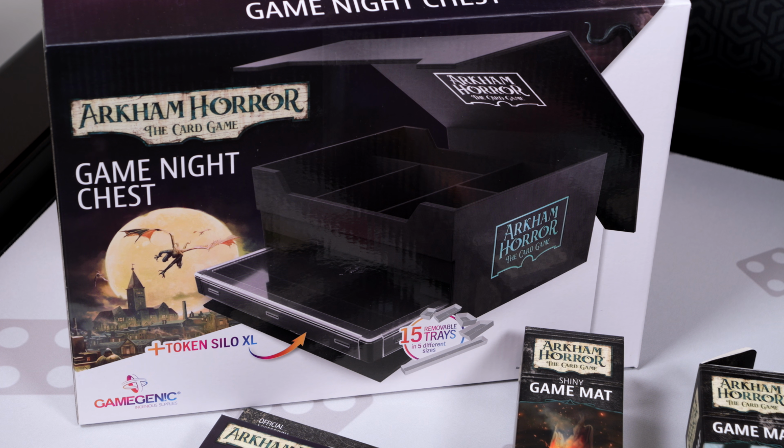But what Game Night Chest does, which I didn't have with those other third-party storage solutions, is allows you to store the game in something a little more portable, allowing you to bring it to the game table a little easier. My storage solutions I picked up third party, as most of you know, those were, well, very fragile. They looked awesome, but I would not be carrying those things around, especially like a suitcase, as I don't think they can handle the weight, whereas a storage solution like this is literally perfect.